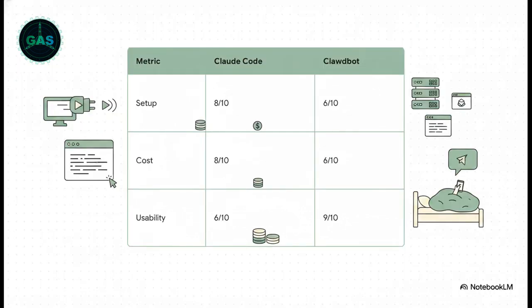So the crucial takeaway in this breakdown is the absolute stark contrast in logistics. Claude Code completely dominates when it comes to setup friction, earning an 8 out of 10. You just install an extension and boom, you're off. ClaudeBot only gets a 6 because it literally requires working in the terminal, managing a virtual private server, and handling Docker deployments. It's a lot.